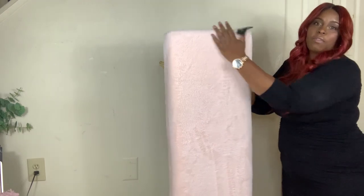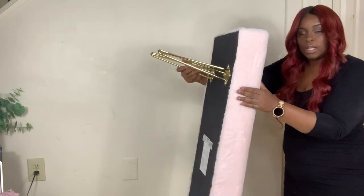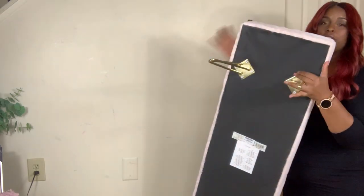This can go anywhere, from your living room to your bathroom, your bedroom, even your kitchen. It's a nice touch to any area, and it holds weight. As you can see, your girl was sitting on it, so it's not making noise, it's not rocking. It is a really nice bench.